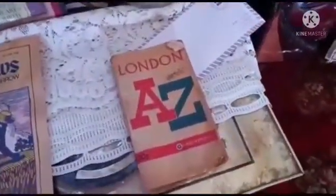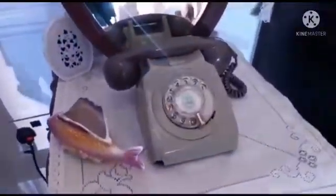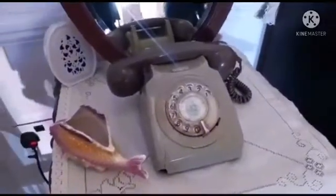Let's not forget I want Jesus. Oh, and the good old ashtray. Now everyone's got location on their phone, but that was the original background. And those of you who remember the telephone, well, what can I say? This telephone right here. Whew.